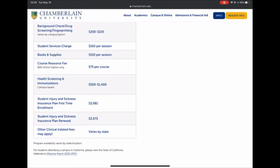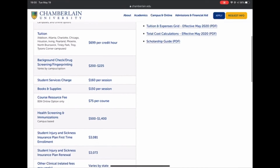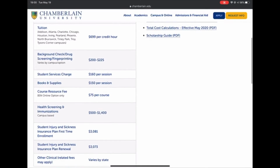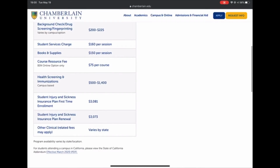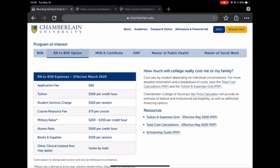And then there are other clinical related fees that are going to come into play with the program as well. And those will basically be your uniforms, your stethoscope, your blood pressure cuff, your shoes, comfortable shoes, and all that kind of stuff. So there's a bunch of fees associated that you guys cannot forget about, because to be honest, when you look at these fees all together, they pretty much equal out to be a smooth $3,000 to $7,000 per year extra.